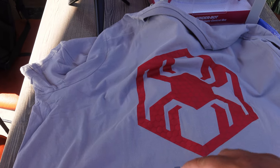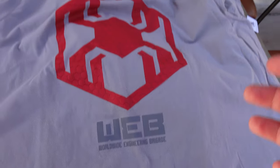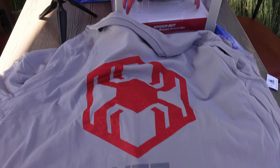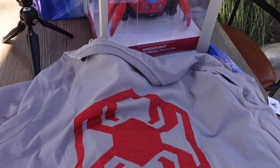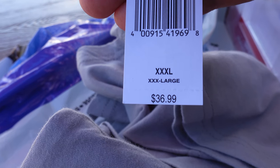So as I showed you guys earlier, they had a bunch of different shirts. So this is the one I went with. The one that says Worldwide Engineering Brigade. They had my size in a 3X, so I definitely had to pick it up. The lady at the register did tell me they run in bigger sizes. So just in case you guys do have a reservation, keep that in mind. They do run bigger. So I was like, I'm fine with the 3X. It is kind of big, but a little more room won't hurt. And if you guys are wondering, this shirt is $36.99.